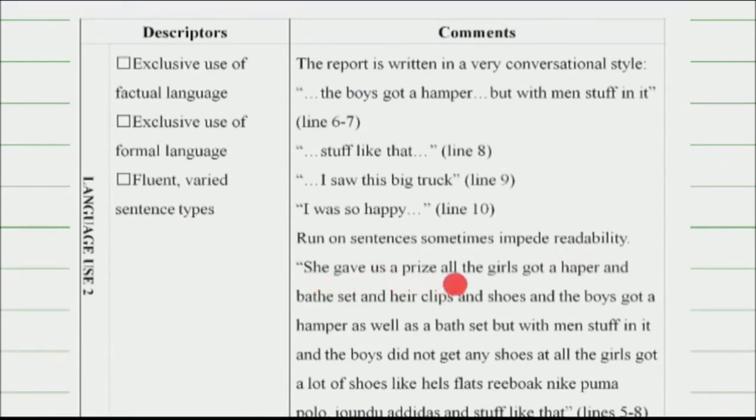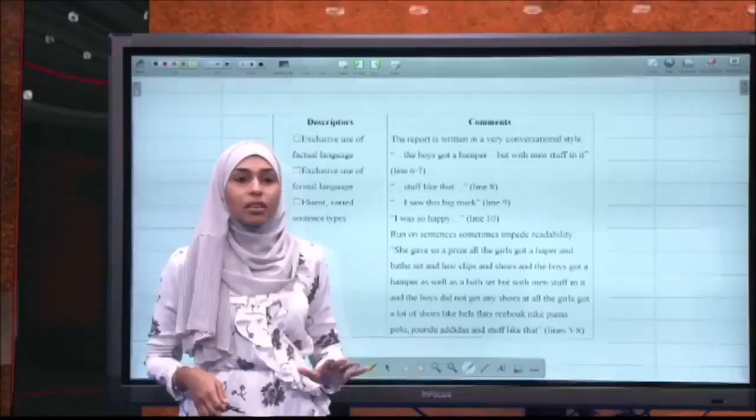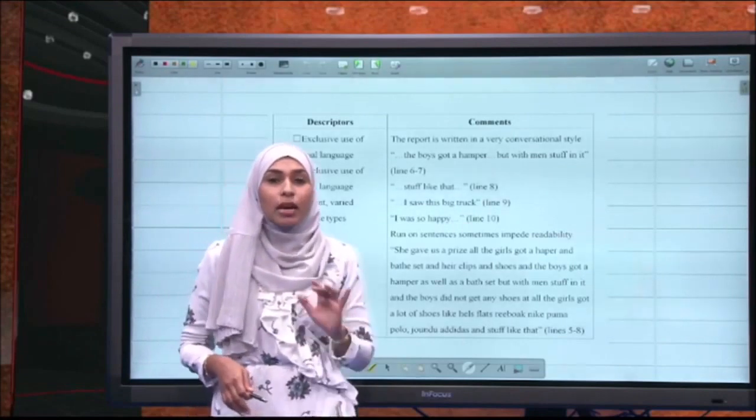She gave us a prize. All the girls got a hamper and bath set and hair clips and shoes, and the boys got a hamper as well as a bath set, but with men's stuff in it, and the boys did not get any shoes at all. The girls got a lot of shoes like heels, flats, Reebok, Nike, Puma, Polo, Jordan, Adidas, and stuff like that. So that was quite a mouthful, right? It takes your breath away. So try to avoid your run-on sentences. Use your punctuation as necessary.